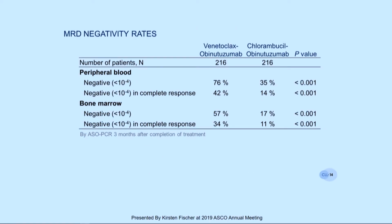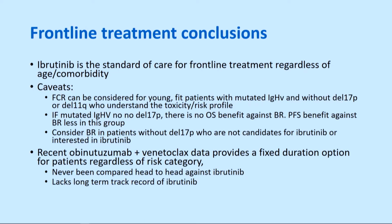This is a story in terms of MRD that I think is really going to start playing out in future studies, as a way to evaluate the effectiveness of this regimen, but also to show some of its limitations. It has been shown in retrospective data dating back over the past 10 years, some of the German groups looked back at studies and found that patients with negative MRD, defined by less than 10 to the 4th CLL cells in peripheral blood as well as bone marrow, have improved outcomes in this patient population. There were higher rates of MRD negativity achieved in both peripheral blood and bone marrow with venetoclax and obinutuzumab versus chlorambucil, and these were all very statistically significant.